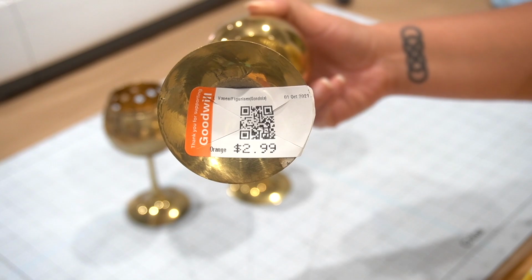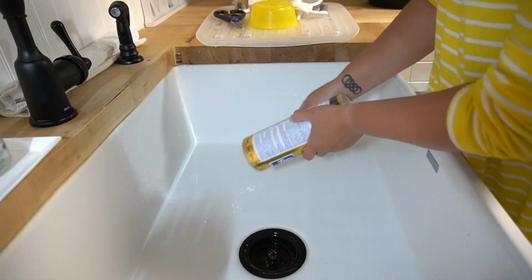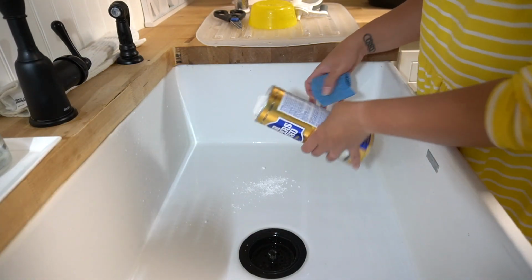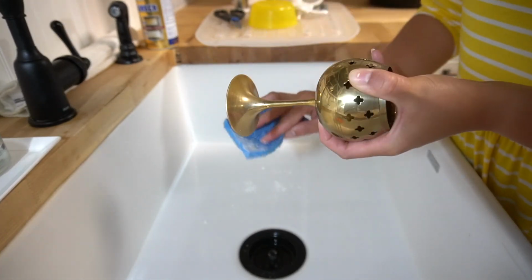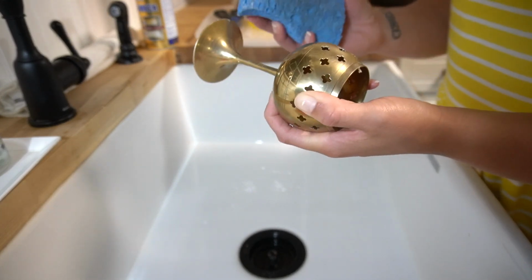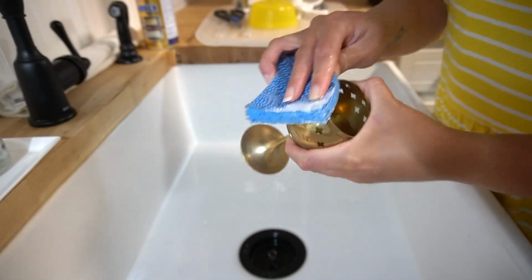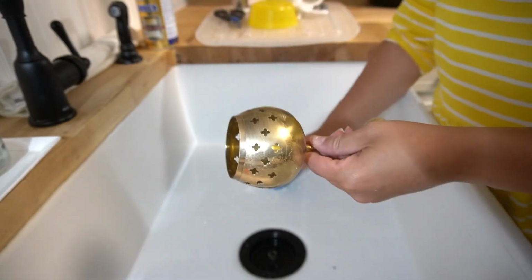And honestly, this piece was just beautiful as is. However, I did want to clean it up a little bit. So I used some Barkeeper's Friend and it made a world of a difference making this look brand new. Of course, you can always keep it with that aged patina, but since I'm going for a gold and navy blue theme this year, I thought I would just go ahead and shine it up and make them look brand new.